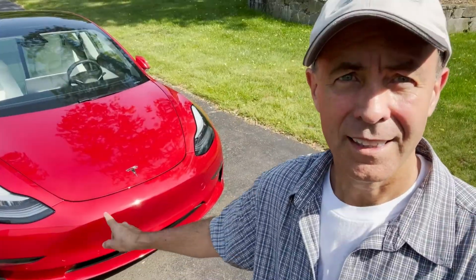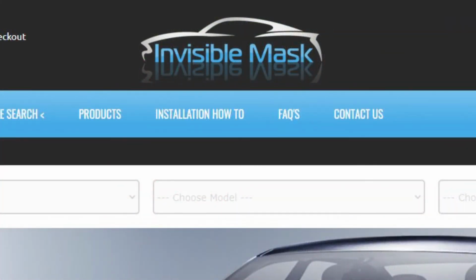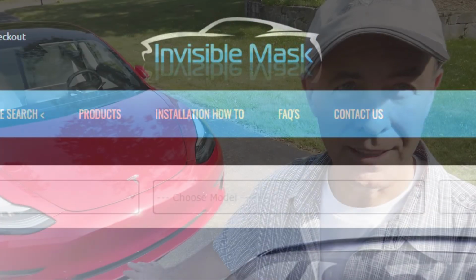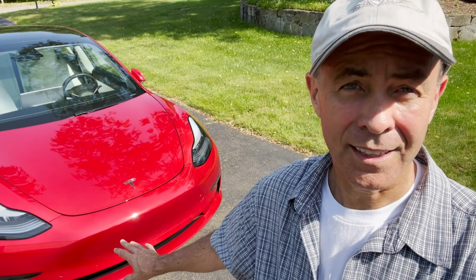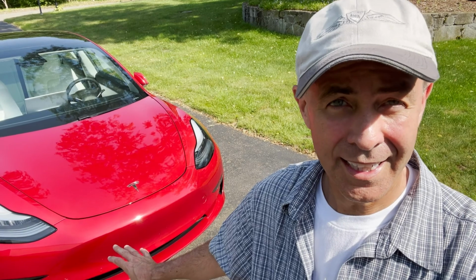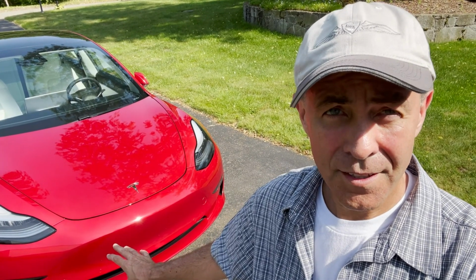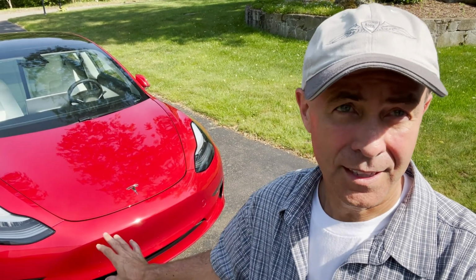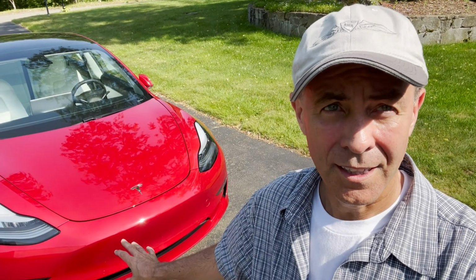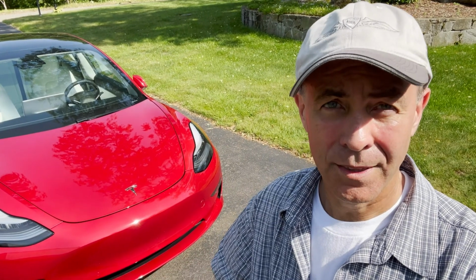So originally I had the front nose done. I actually purchased the film online. I don't recommend you do that. I would just go to the installer and let them install the film because they know how to cut it just the right way that they like it. And if you bring a film to them that you bought, like me, from the internet, even though I bought Scotchguard, they wouldn't warranty it because it's not film supplied by them.